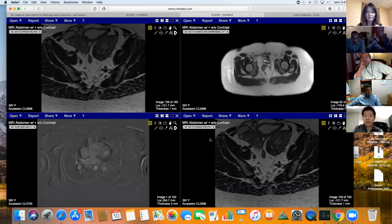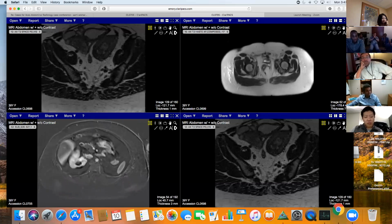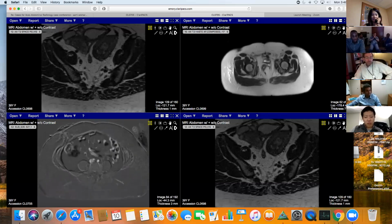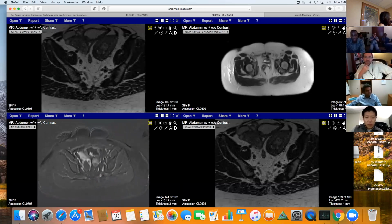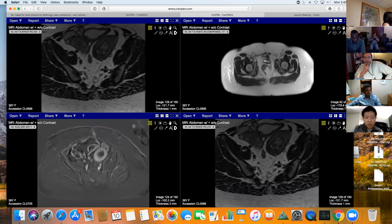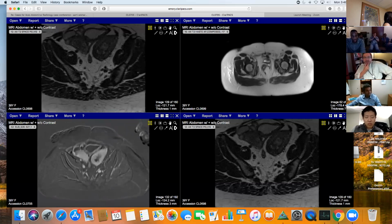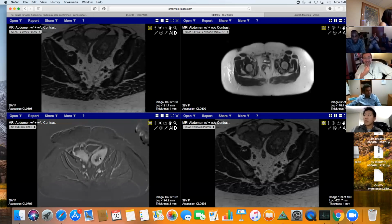And then she presented complaining of heavy menstrual bleeding. And so, we, of course, paid especially close attention to her uterine didelphys. And we noticed, if you look very closely right in here, there's some very mild enhancement in her left fundus in the endometrial canal.